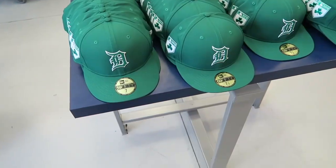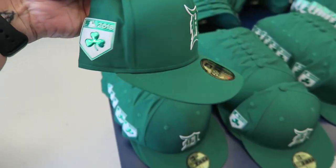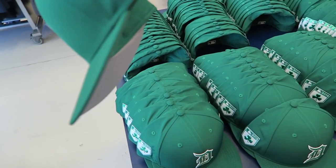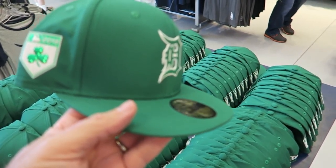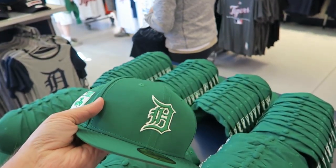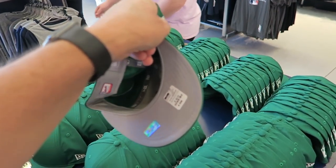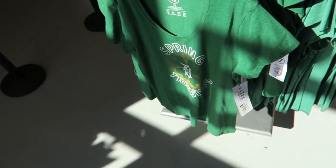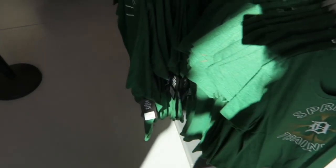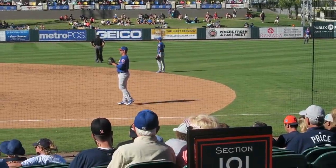Spring training on the back. St. Patrick's Day hats. Fitted. That's cool. I like that. It's the wicking type of hat, like spring training. $42. And they have shirts that go with that. Very cool. Change our view for the bottom of the ninth.